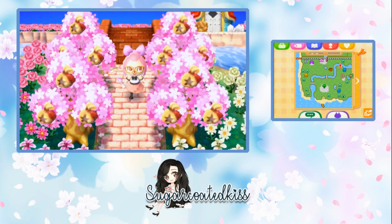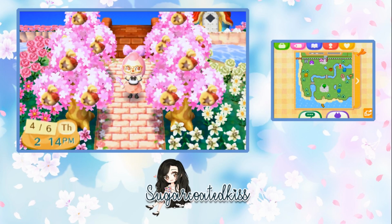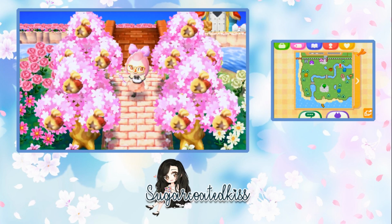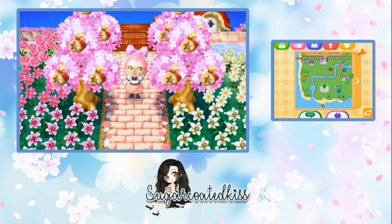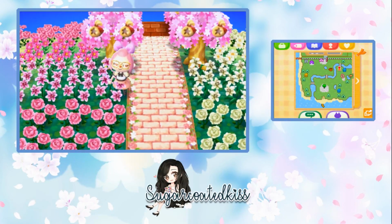Crossing over here, I have money trees. If you read my guide, I actually teach you how to grow these money trees in your town. And remember you guys, this is not a source of income. Do not grow money trees thinking you're going to make bank because it's usually just for vanity purposes. Just kind of for looks in your town.